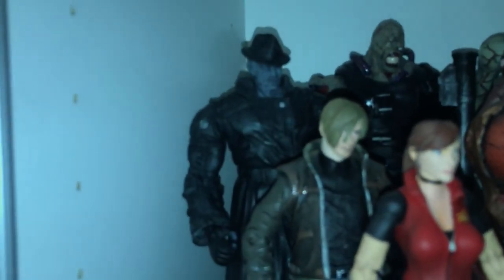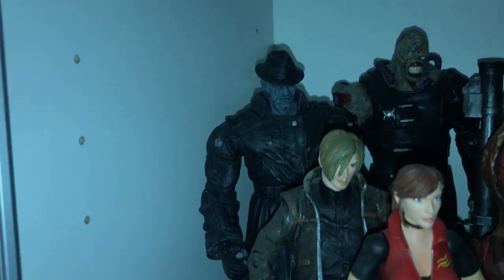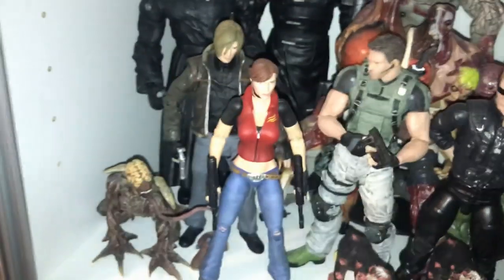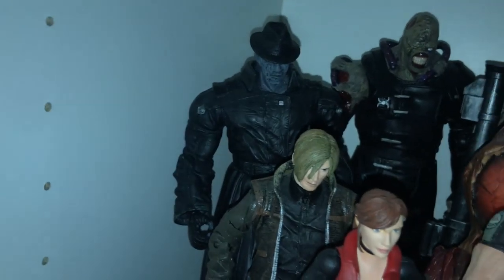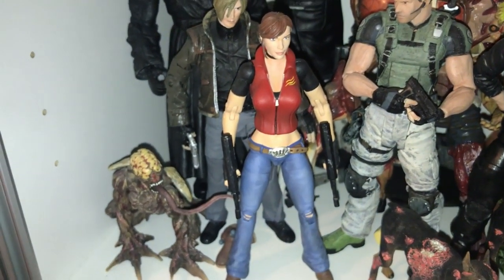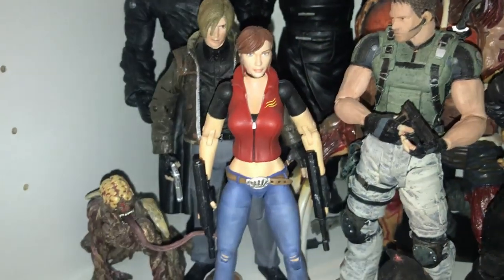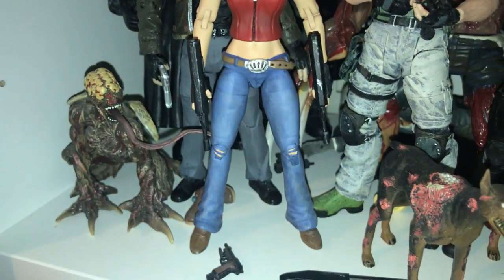We have Mr. X here, who actually has a Dolph Lundgren head from The Expendables, because he's obviously based on him in-game, so I just thought that would be a neat little thing to do. I mean, the head is fully sculpted anyway, but he still has some Dolph features. We have my custom Claire Redfield made by Christina Conan. This is one of my favorite figures in my collection. She is absolutely gorgeous. Look how clean that is. I could never do anything like that.